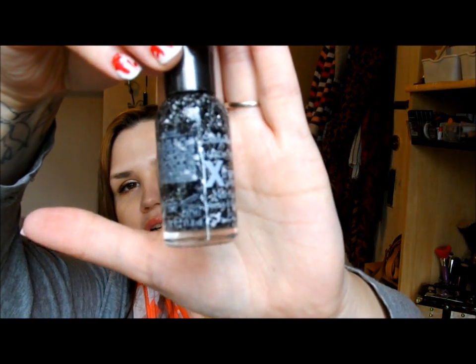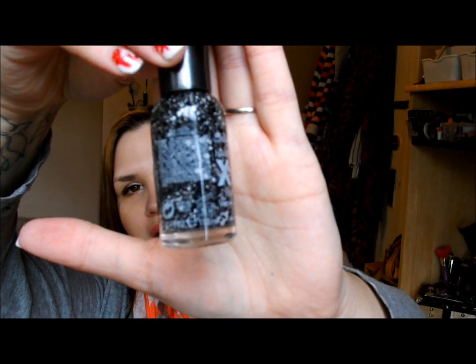Last one is a Sally Hansen in, what's the name of the polish? Strobe Flash. Look at how cool that is. So cool. Next little package is this, oh cool, Cupcake Air Freshener.